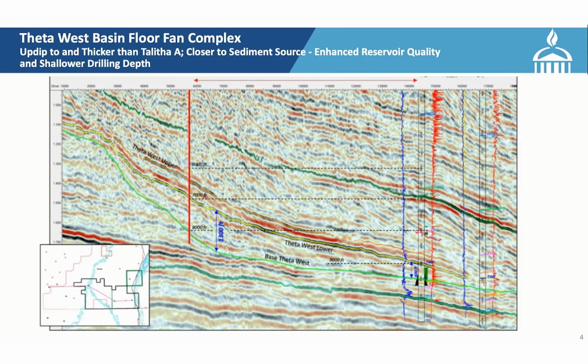At Talitha, we drilled 600 feet, as we've already talked about, a very high net to gross section. Campanian age sandstones, probably 50 to 60% sandstone in this interval. That section, that interval in the lower lobe, thickens to the west, more than doubles in thickness, 1,300 feet in this location. It also is substantially shallower, up dip, right? We cut the top of the lower lobe at 9,200 feet here.